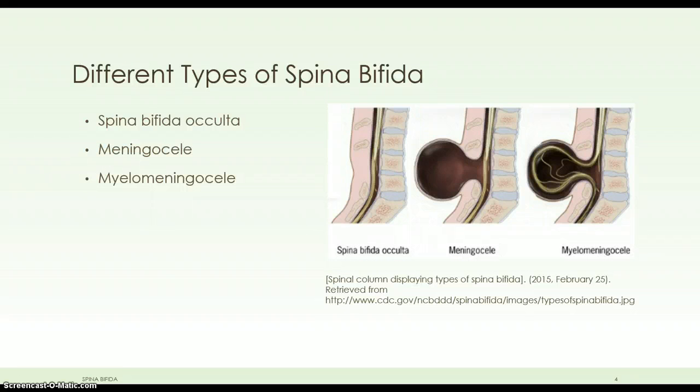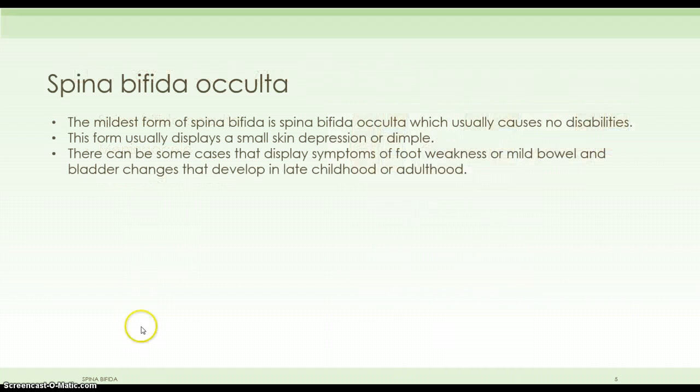The image shows an example of the defect, with the back being the left edge of each image. This shows the 3 different types of spina bifida: spina bifida occulta, meningocele, and myelomeningocele. With spina bifida occulta, most patients do not even know they have had it. It is the mildest form of spina bifida. Some minor symptoms can occur later in life.